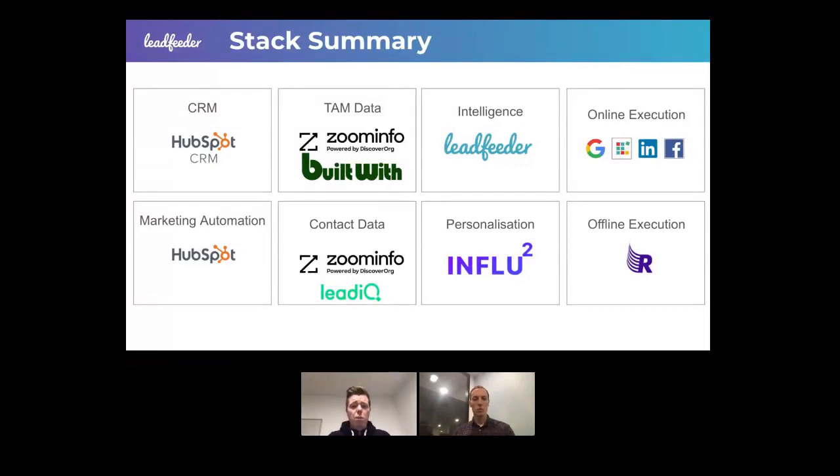For their total addressable market data, to build that total addressable market, they're using two tools. ZoomInfo and BuiltWith. ZoomInfo gives them the company information. BuiltWith is giving them the technology information, which is all being synced back into their CRM. Their contact data is coming from ZoomInfo and LeadIQ. As I mentioned to you before, they were able to get a number of contacts from ZoomInfo. ZoomInfo is very strong in the US, but didn't have great contacts for them in the UK. Therefore, they needed to also put LeadIQ on top of that.